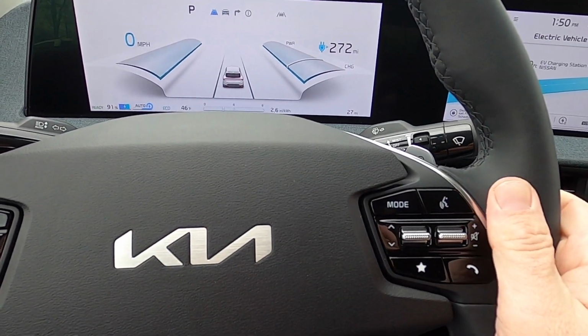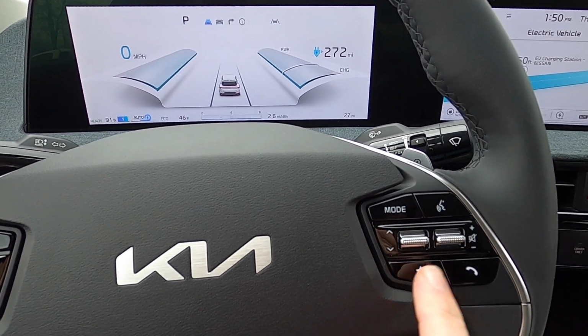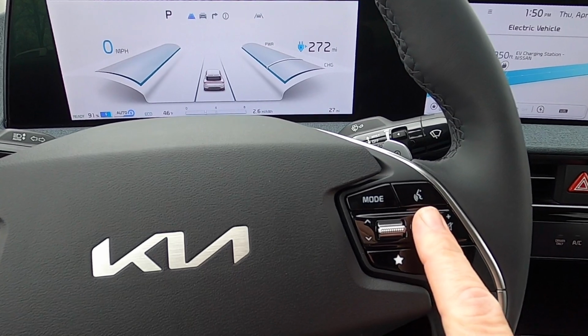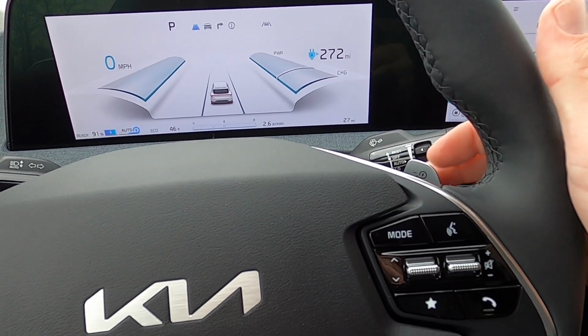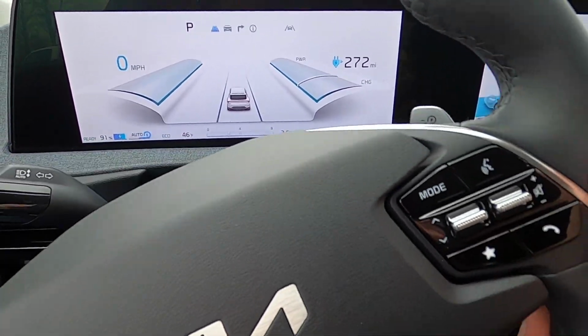Over here on the right-hand side, we have our various radio modes and selections here. Favorite, voice command, phone controls, and volume controls. This paddle here, not a shift paddle, but is the regen braking for minimizing. And then, of course, we do have our wiper controls.